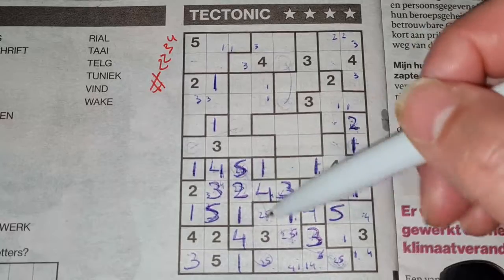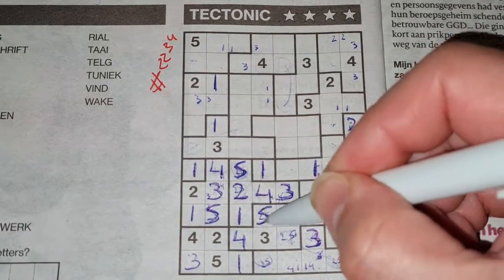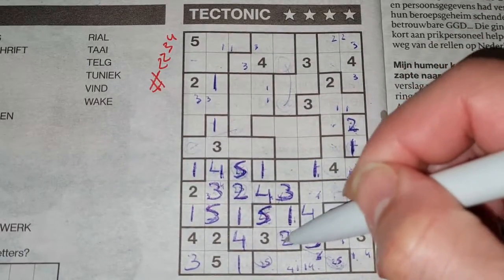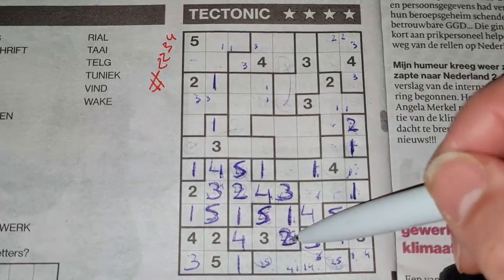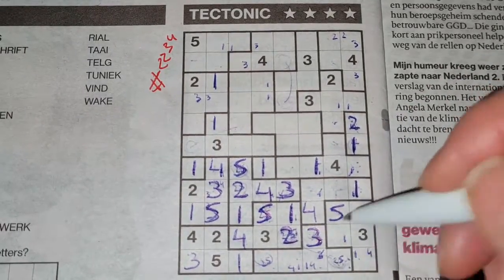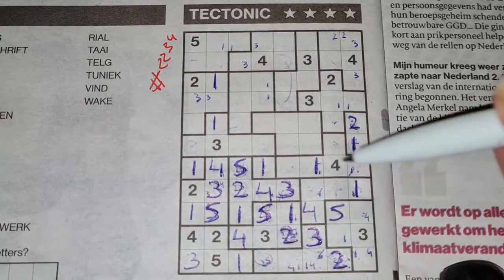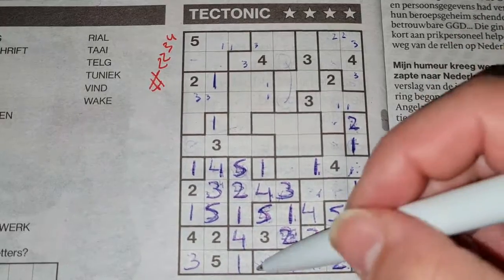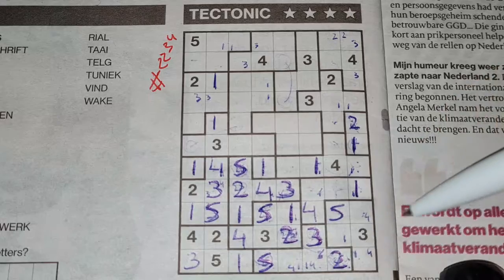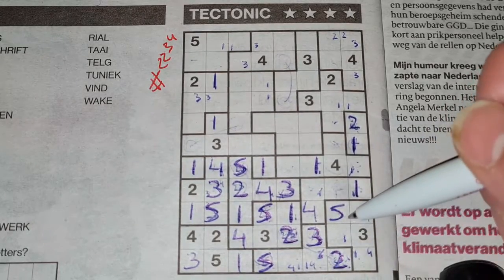And this box is connected with that box. So this should be a 5. The same number. 1 box left in this area for the number 2. And I've told you this box is connected with that box. We have a 2 there, so this should also be a 2. This box should be a 5 because it's a pair, 2 and a 5. 4 and a 1. Okay, so it's depending on this one.